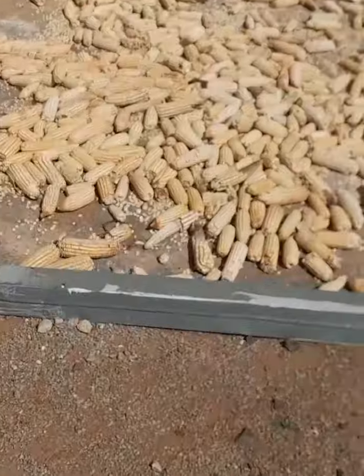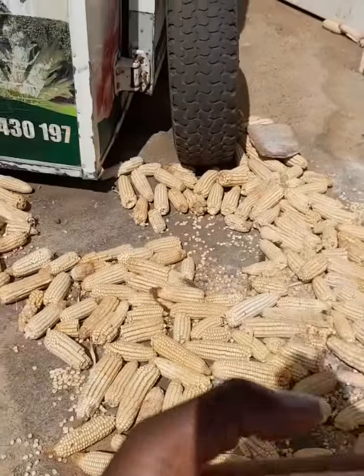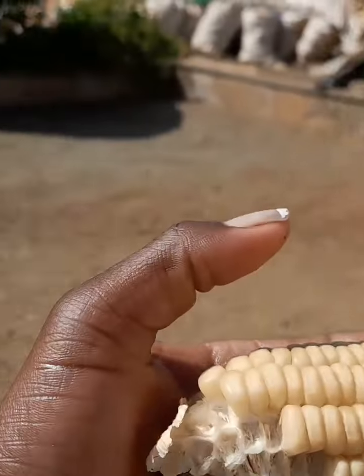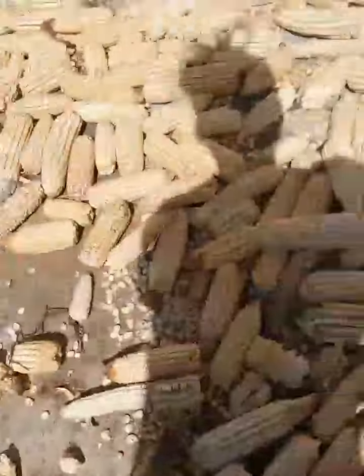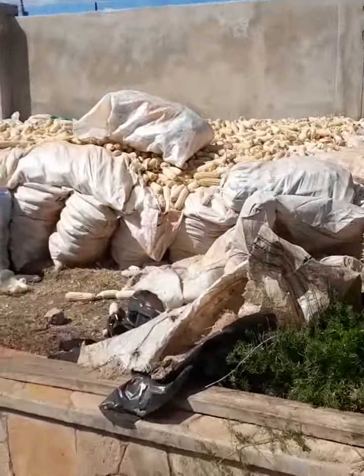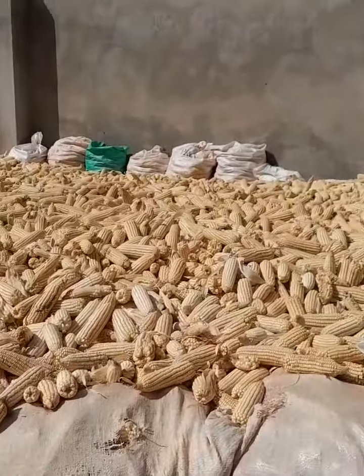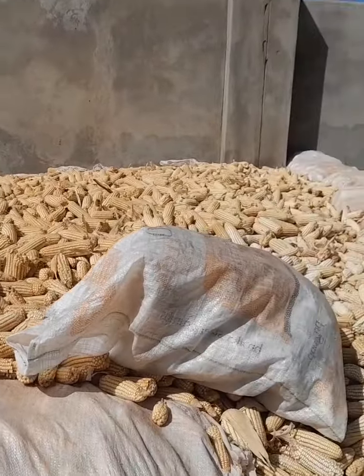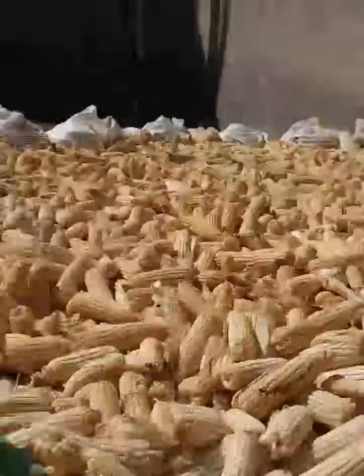All right. This is a maize cob. For those who don't know, this is a maize cob, and when you process this, it gives you a mealie meal, the one that we use to make pap. So look at this.